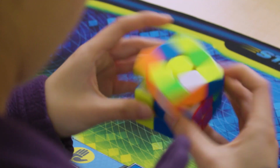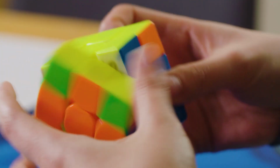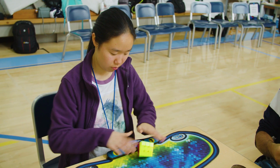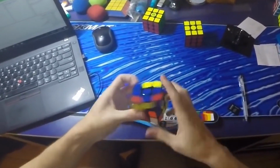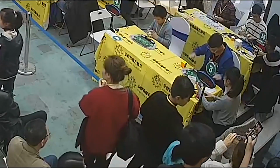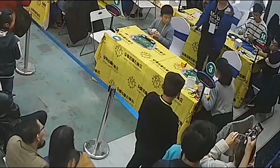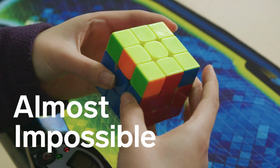But there are some people who can solve it even faster, a lot faster. They're called speed cubers, and the best of them can whip a Rubik's Cube into shape in well under 10 seconds. As if that weren't impressive enough, the single fastest solve ever recorded in competition is a ludicrous 3.47 seconds. But could that time go down? Today, we're going to look at why solving a Rubik's Cube in under 3 seconds is almost impossible.